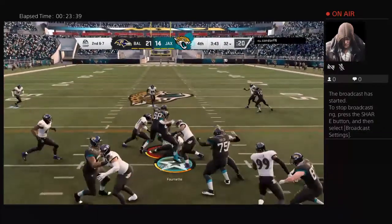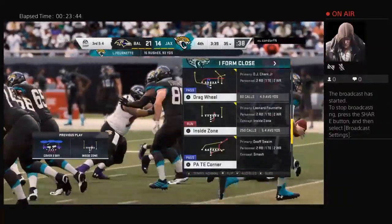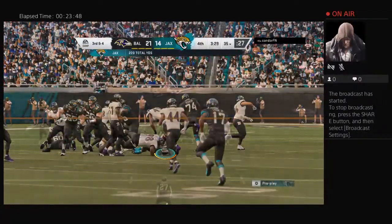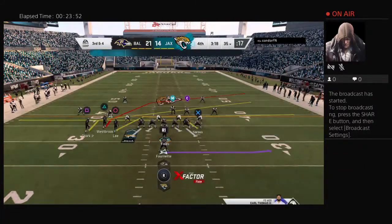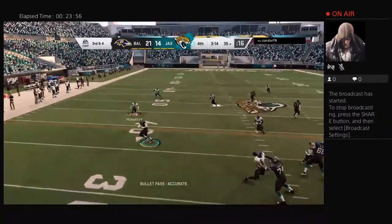A handoff to Fournette. 3 yards on the pickup. That's going to set up an interesting 3rd and about 4 to go. Not a whole lot of room to maneuver there, and I think that's because everyone took care of their responsibilities, filled their gaps, held their place. No place for him to run. Yeah, looked good. Everything got funneled to the nose tackle.